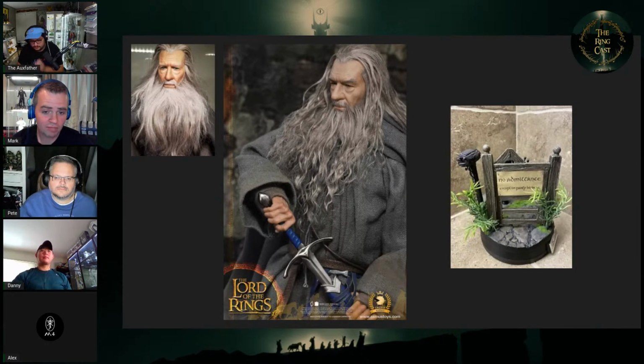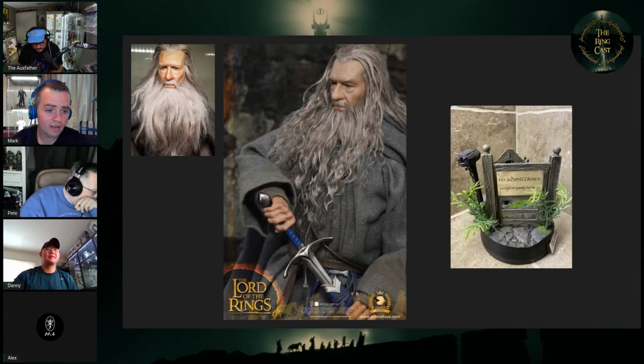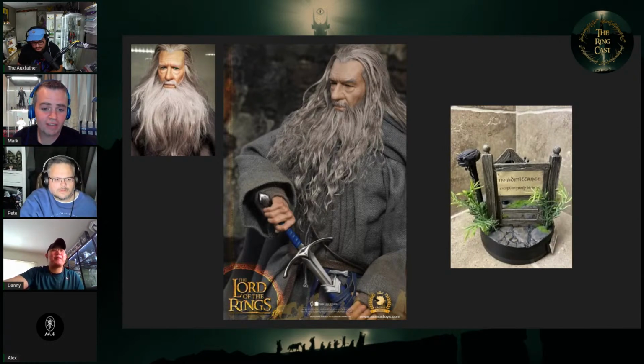If you just showed me, I'm thinking about putting a "no admittance, except on party business" post out on my wall, out on my front lawn. You know what I mean? That'd be cool, because when I see that, I think of Middle Earth. I think of Hobbiton. You know what I mean? So this is right there.